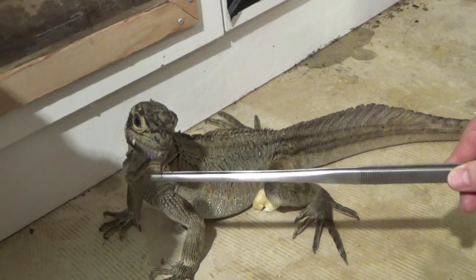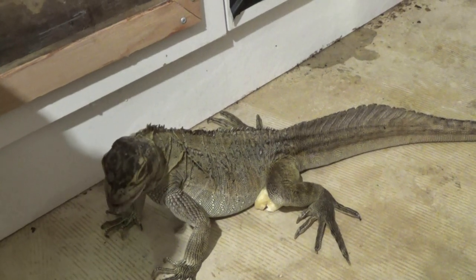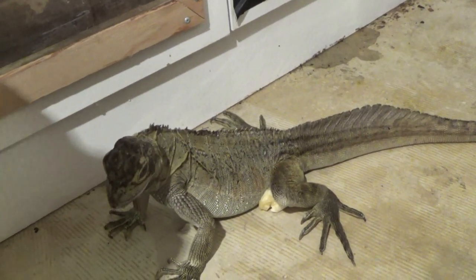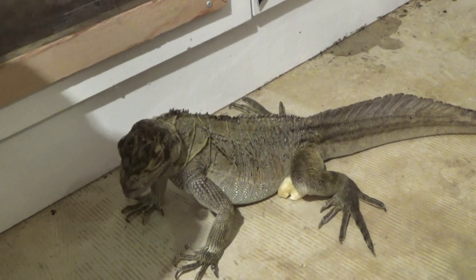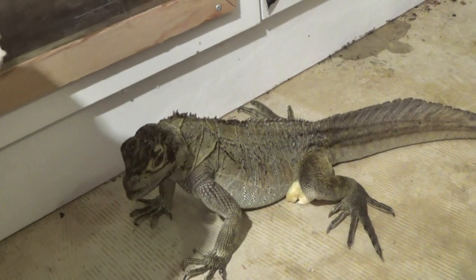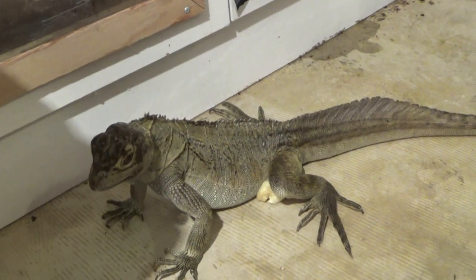So then we bought the male, but he was a little bit young to breed. So then we had to wait even longer. So this poor girl was in her prime, ready to have eggs, and we just finally ended up finding this male, and we're glad we settled on him, because his coloration is just spectacular.